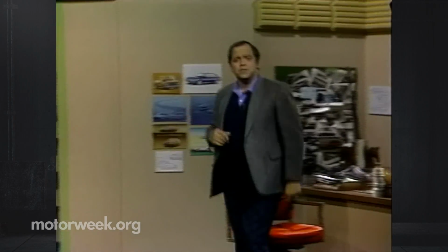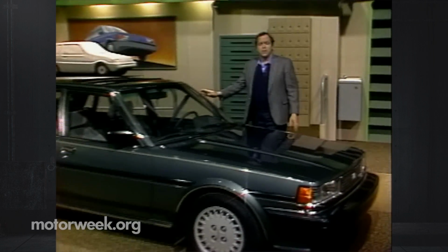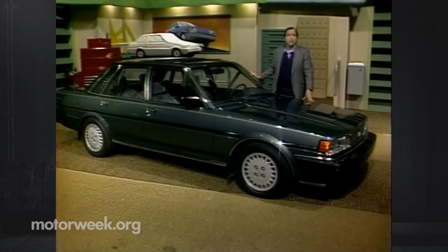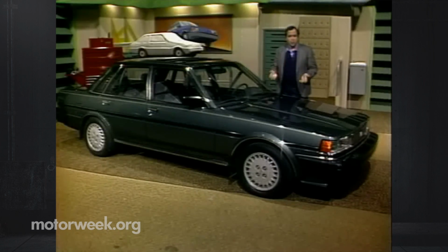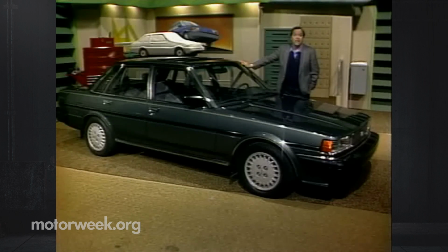Well, right over here is the all-new for '85 Toyota Cressida. Now, anytime a car maker comes out with a new model, it's only natural to compare it to other cars in its class, those with a similar purpose and features. But the Cressida presents a problem. It doesn't fit into any one mold.